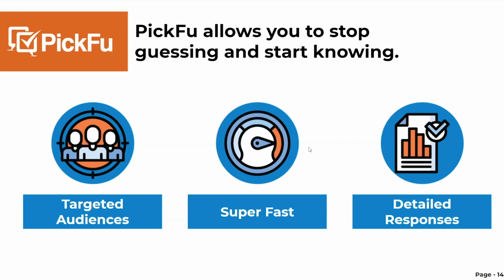As you're going to see in the demo today, it is super fast. A normal split test might take 2 to 4 weeks to get enough traffic and data. A PickFu test is usually done in about 30 minutes to an hour. And what I like the most is that PickFu gives you detailed responses, and we're going to show what those detailed responses actually look like today.